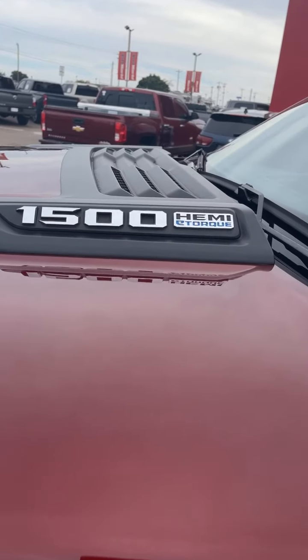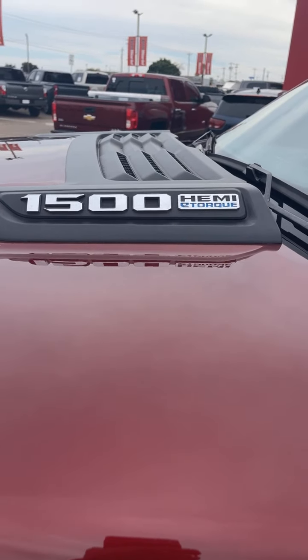Want to go a little bit more into depth? It's got that 5.7 Hemi with the e-torque on there. It's gonna save you fuel, guys. Again, power deployable steps, leather Laramie interior, 18,000 miles, guys.